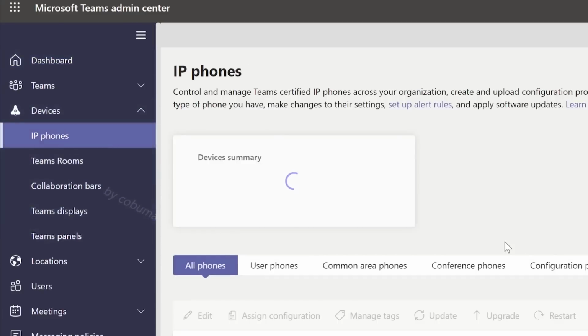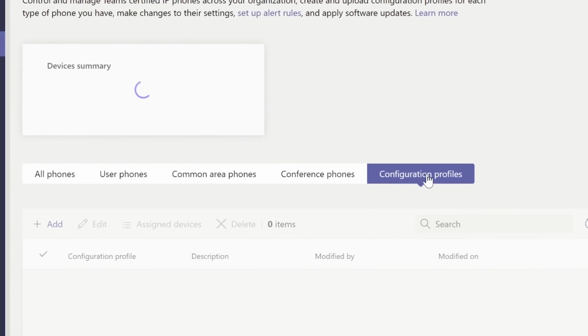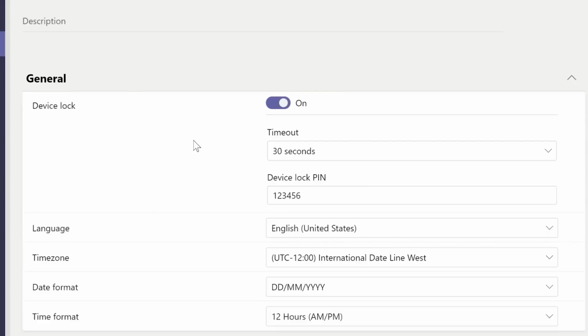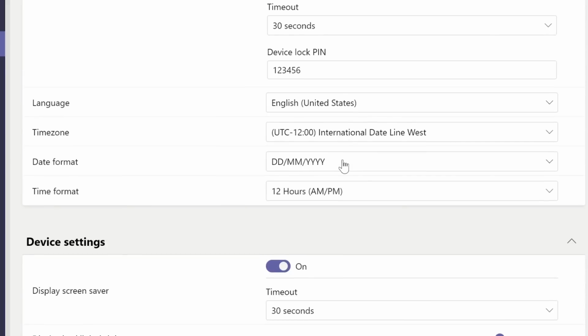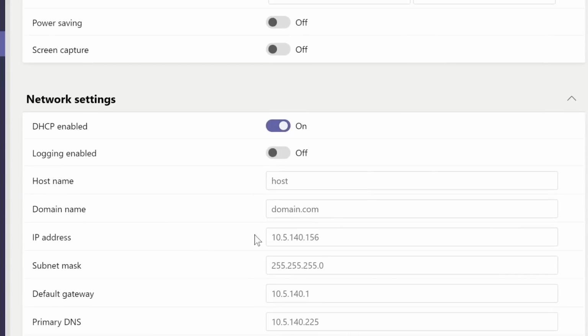For example, if you go to IP phones, select all the way to the right, configuration profiles, and then select add, you can see different things that you can change when it comes to creating custom settings. And this is exactly what it looks like when it comes to a phone. You can change date, time format, display settings, if you will, and of course, network settings.